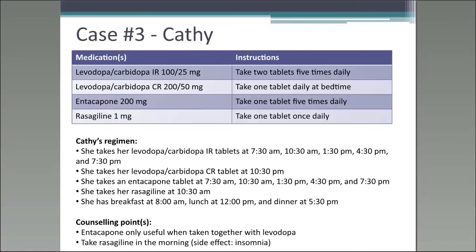So when I'm looking again, good, there's the spacing between all the meal times, right, and her Levodopa dosage, because there's at least half an hour break between the breakfast and the morning tablet. I can see there's good spacing around lunchtime, and there's good spacing around dinner as well. So the counseling points, she's done them. She's taking her Levodopa and her Entacapone together, and she's taking her Rasagiline in the morning. She doesn't have to take it right at 7:30, but taking it at 10:30 is fine, because you're still in the morning, and we're still being mindful about the side effect of insomnia.